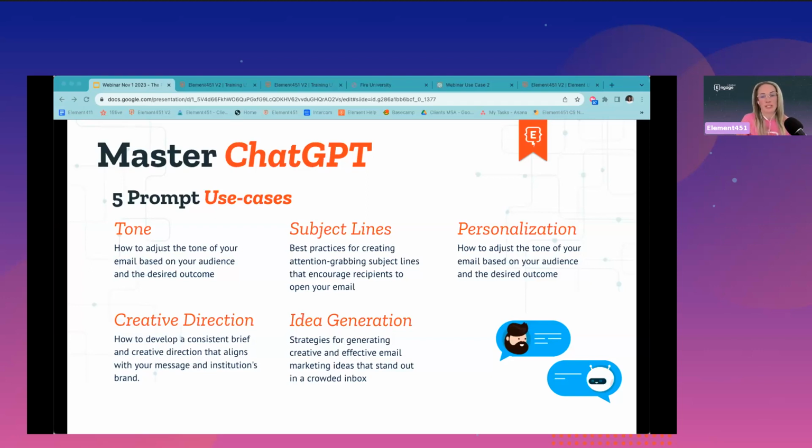And then one of my favorites is just simple idea generation. Sometimes when I'm stuck, I just go to ChatGPT and have it help get me unstuck, right? So if I'm sitting on this letter from the dean, I might ask it some questions to say, what are some other ways that I could repurpose this content? Or how might I make this communication more effective to stand out in a crowded inbox?